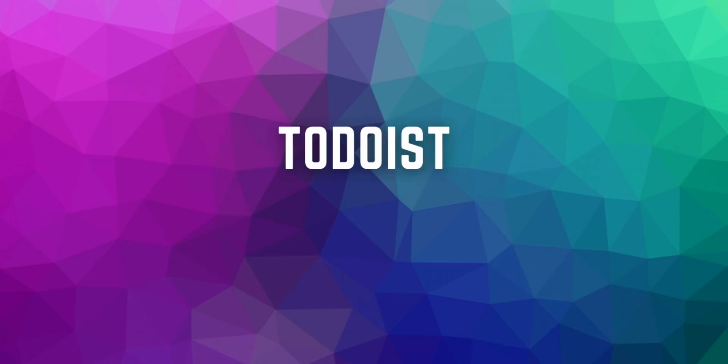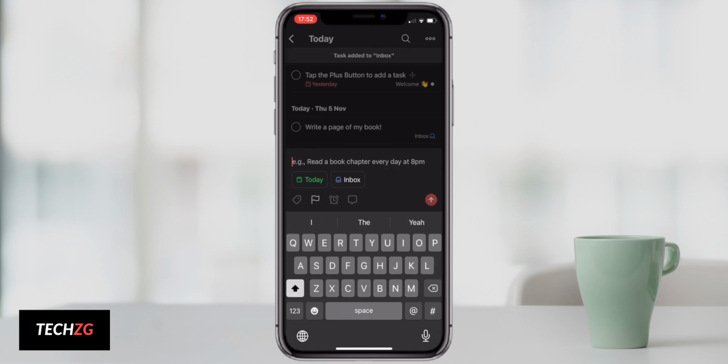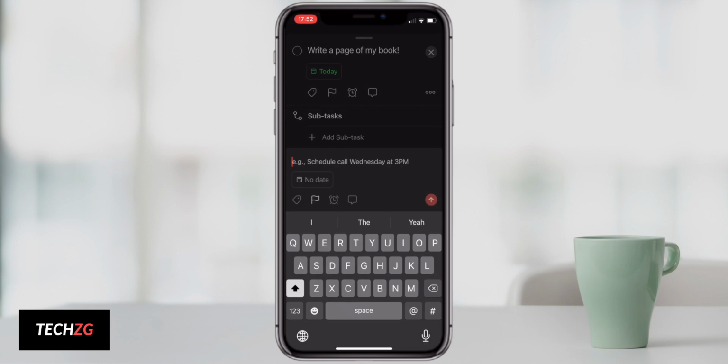Todoist works in browsers. It works for Mac and Windows, and of course Android and iOS as well. You can pretty much use it across all operating systems, which is obviously needed. There is a free tier, but there's a premium tier as well that starts at around about $4 a month. If you're a student, you can get a huge discount to around $1 or $2 a month for this.